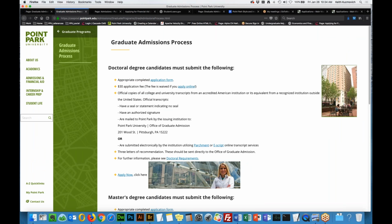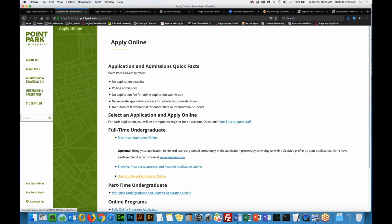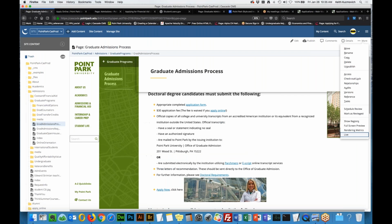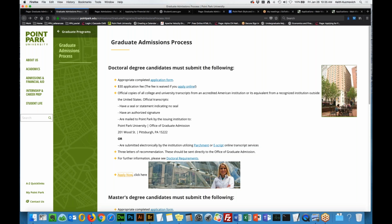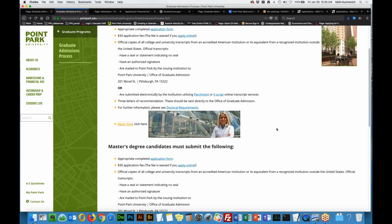I don't know if you noticed there, it opened it up automatically, and it launched the window and also the page that I was editing. As you can see, too, the edits have gone through. There's the image of the young lady. The Apply Now button is linked, and it should be all set. And there we go. So that's an example of the publishing process.